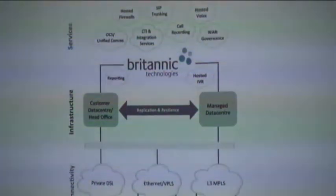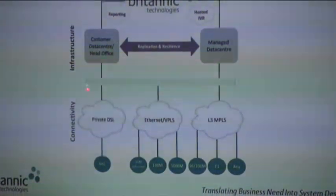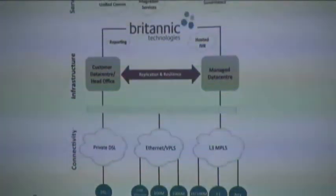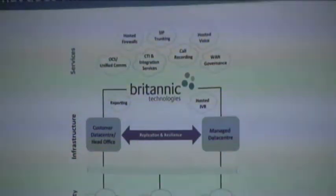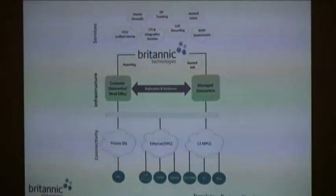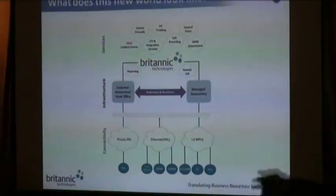The other thing, of course, is I can look at the connections into this cloud, and I can start to consolidate my requirements down. So I've got a great big data connection. I can route lots and lots of calls. I can scale it up and scale it down.